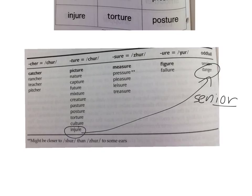So again, these are sorted primarily by spelling. I would move injure over here personally. Focus on the spelling, noting that the sounds are very subtle between zhur and chur. So it's a tricky sort, but sort them by their unaccented syllable, whether it's S-U-R-E, T-U-R-E, C-H-E-R, or U-R-E. Then we have these two odd ones over here that don't necessarily fit the pattern. And I'd add injure in with that too, because it's not T-U-R-E, it's a J.